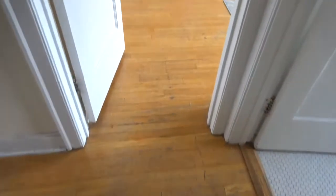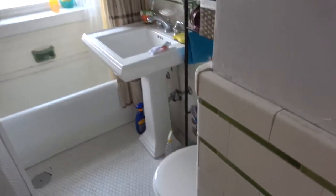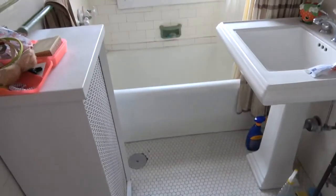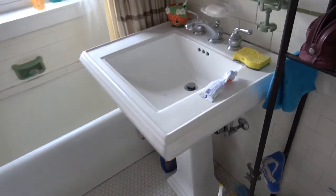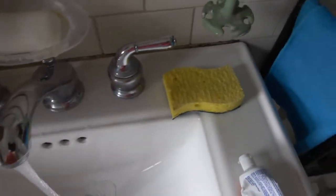As we come out of the kitchen, we get our first look at the bedroom, which is also near the front door. Before we get to the bedroom, we have a bath. Nice big bath, standard tiles on the floor, standard toilet. That's a radiator and radiator cover. We have a pedestal sink with terrific water pressure. Drains nicely. Above the sink we have a medicine cabinet and a mirror.